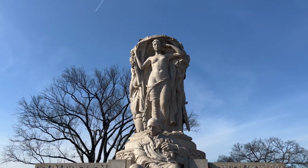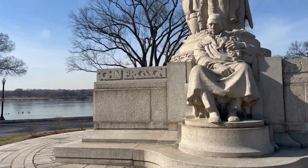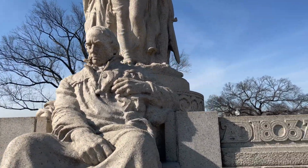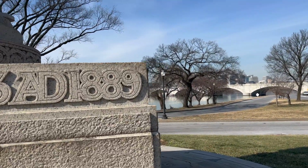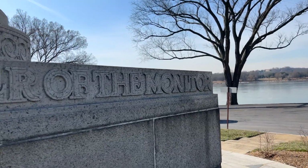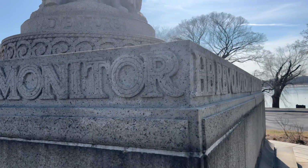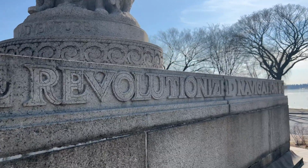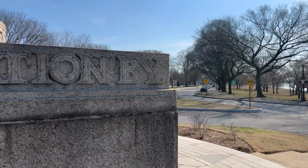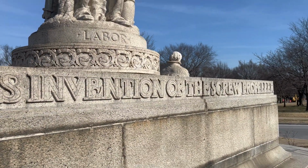So this is a little weird memorial. We're just next to the Lincoln Memorial, and they put this over here in the mall. This is for John Ericsson, who lived from 1803 to 1889. John Ericsson is the inventor of the screw propeller on ships. Now, he built the Monitor, which was used in the Monitor versus the Merrimack or the CSS Virginia, whatever you want to call it, I can't remember the name. Anyway, he was the guy who helped revolutionize navigation and transportation. And John Ericsson, the Swedish American, is memorialized right here as the inventor of the screw propeller.